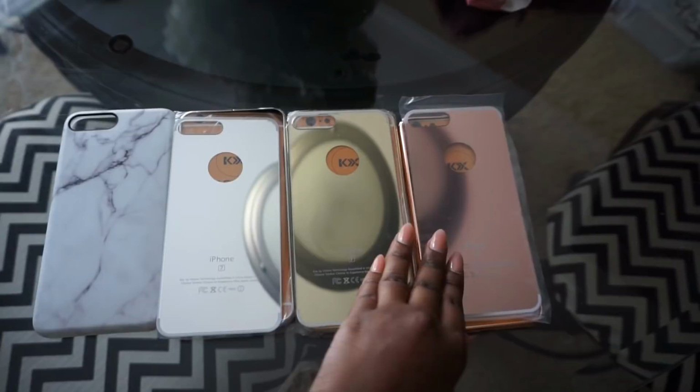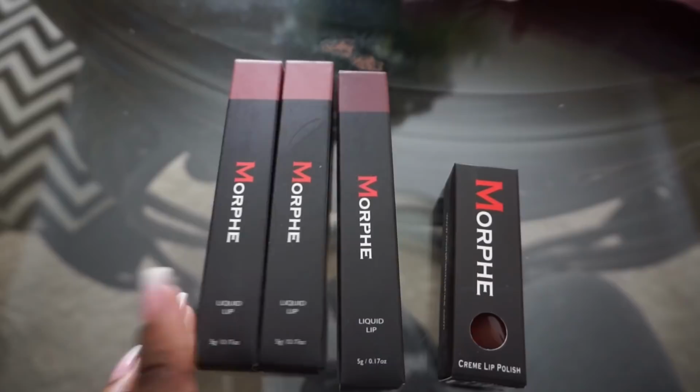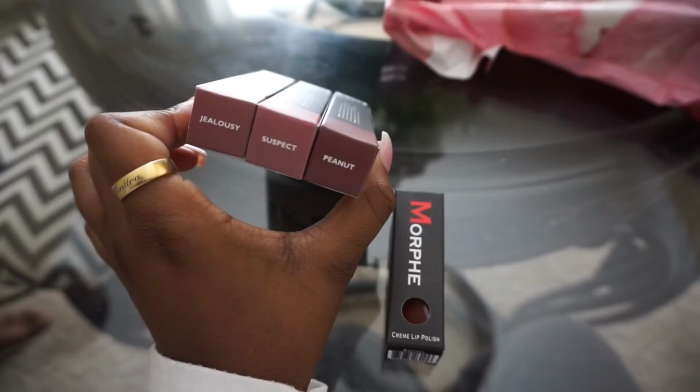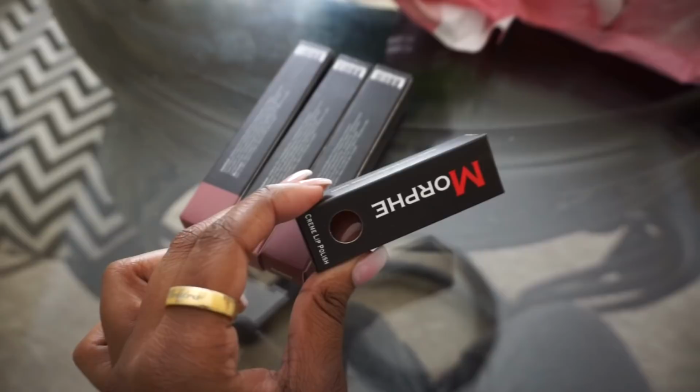So I got these liquid lipsticks. This is Kendra, by the way, if you can tell by my nails. I got these Morphe liquid lipsticks because I've heard good things about them, and they have some really pretty colors. And the 3 colors that I got, come on, focus. I got the color Jealousy, Suspect, and Peanut. And this is a cream lip polish that I got for free. I don't remember buying this. I think it came as a perk with a purchase. I don't know, but I know for a fact that I bought these.